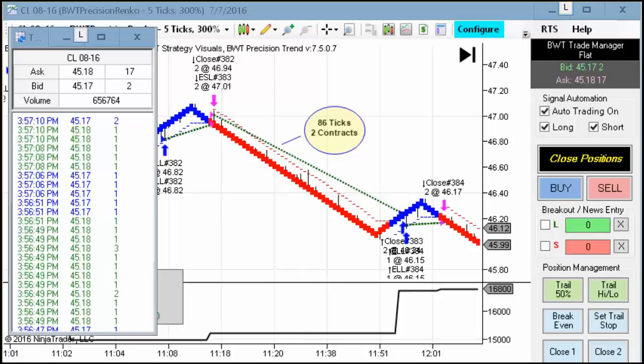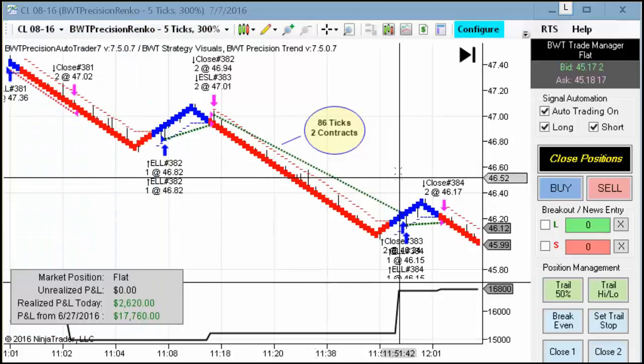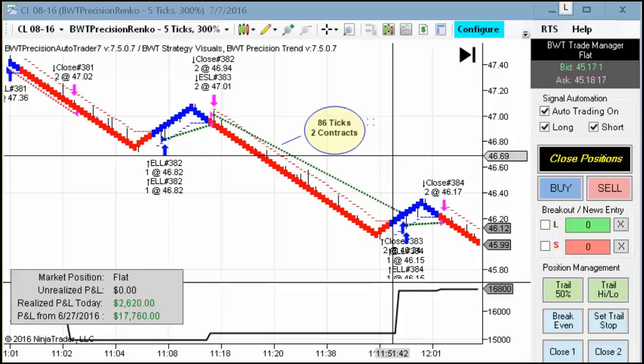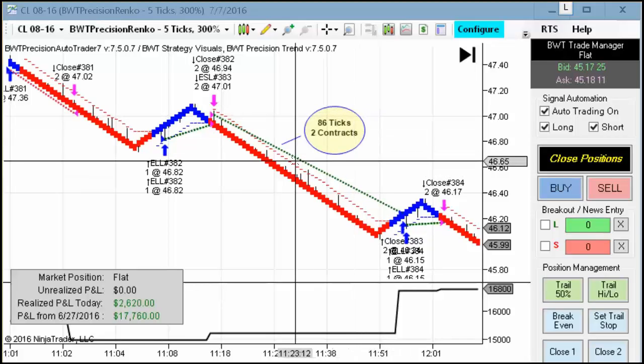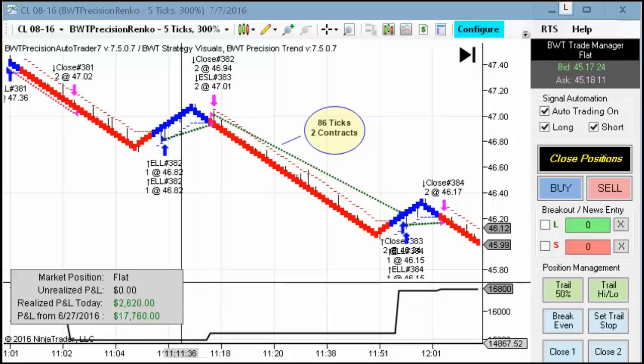Okay, it was a fantastic day for the auto trader today. First up is the crude oil on the Super Renko. This is the Precision Renko 5-tick with the 300% reversal. This is our swing trading version of this.